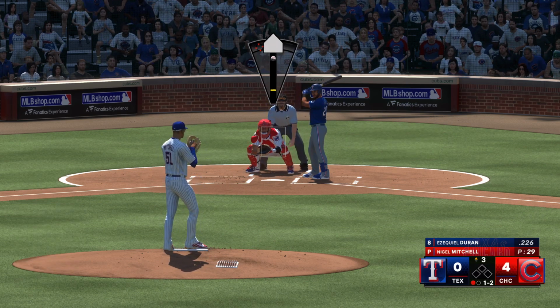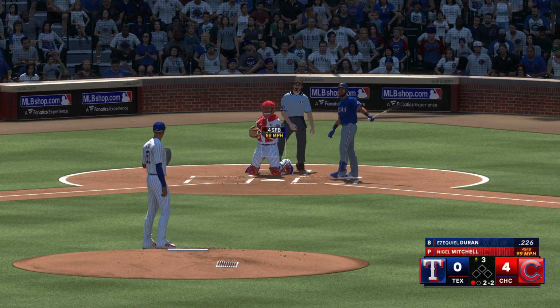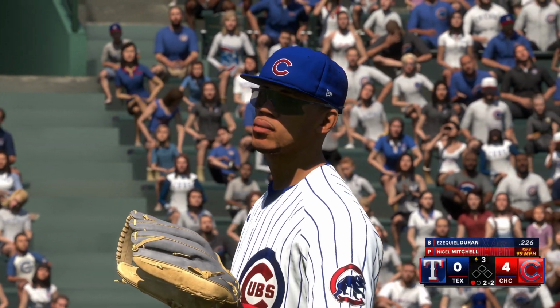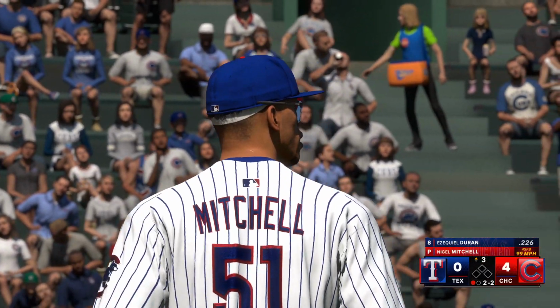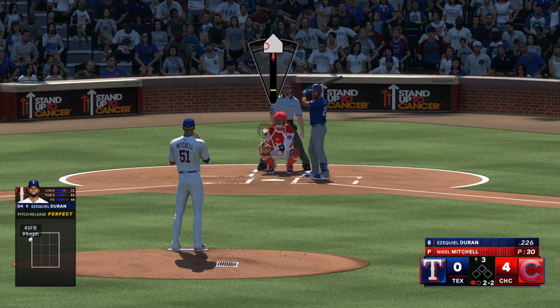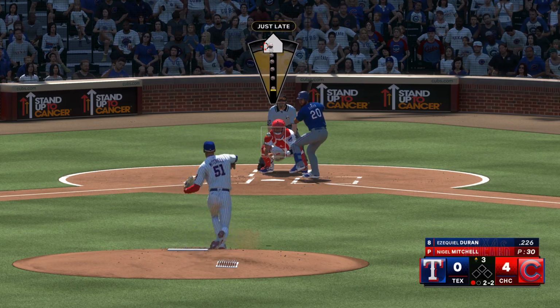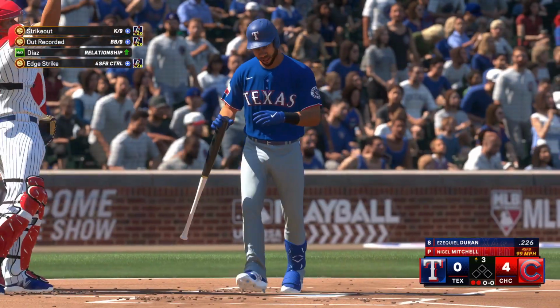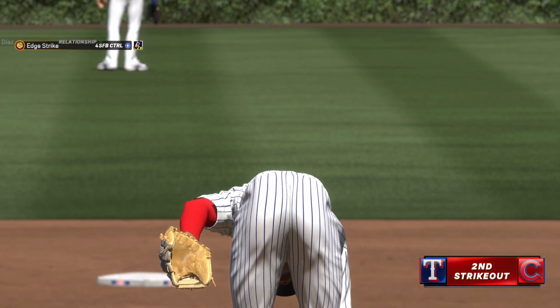And the pitch. Just off the outside edge. 2-2. Well, I think he's trying to get a feel for where that one missed. I mean, it could have gone either way, but he looked a little shocked for a second there. Struck him out without a swing. Called strike 3 on a fastball up in the zone.